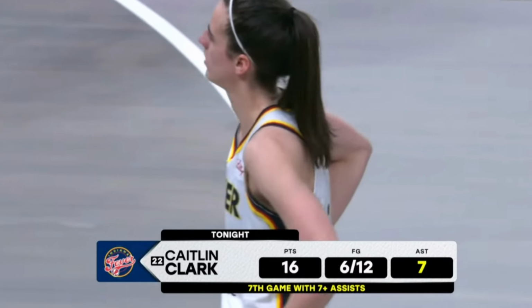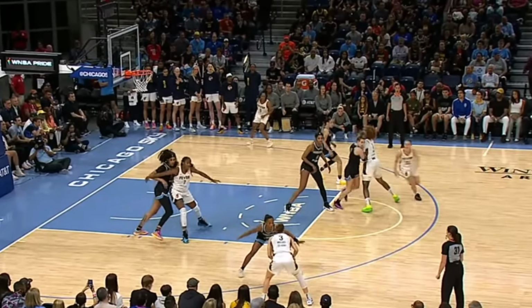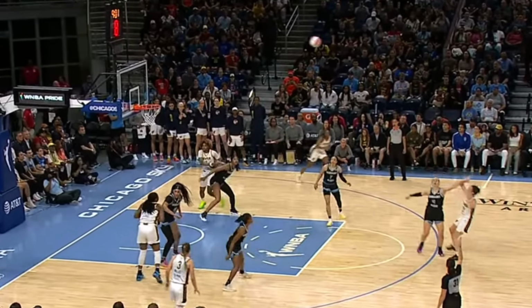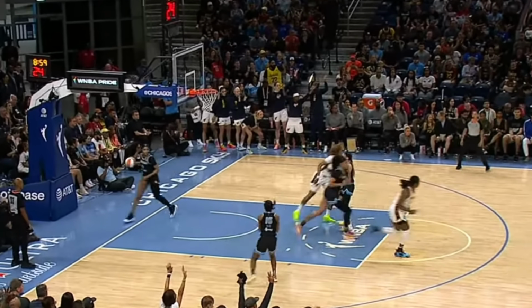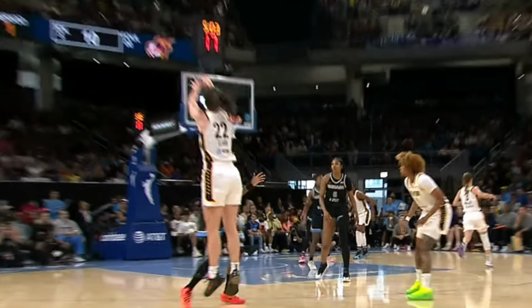Clark just used. But when she faced the sky again, she took her shooting to another level, dropping a wild 55% from deep. Here's Clark. Clark separating, taking, and hitting. In face. Clark a deep three. You bet.